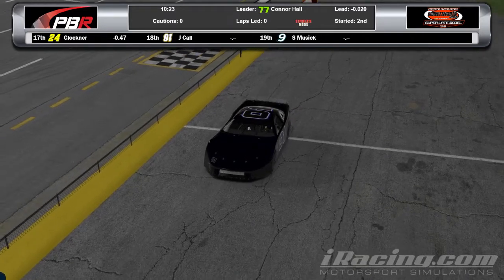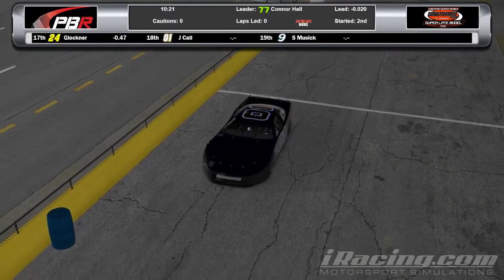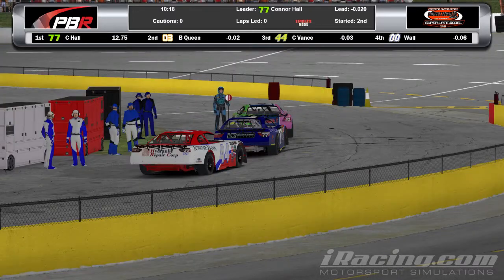And if they jump that restart zone, they can get a black flag, just like we saw Connor Hall get last week. Yeah, Connor Hall had a real good run going last week, and when he jumped that start, he ended up paying the price for it and ended up losing that lead and going a lap down. He had a really fast car, but Brendan Queen was right there to claim that victory when the mistake was made. Connor Hall is going to come back today and try to make that up. He was fast on the track tonight with a 12.752 against Brendan Queen's 12.772, so it's a real tight battle there up front with those top two.